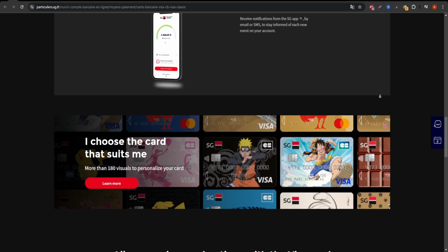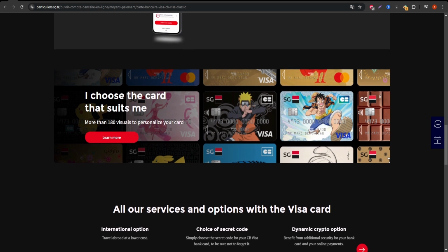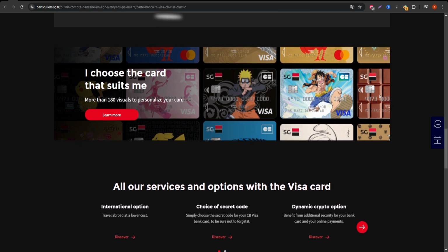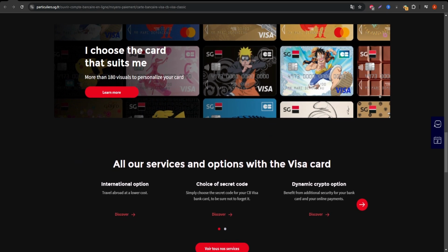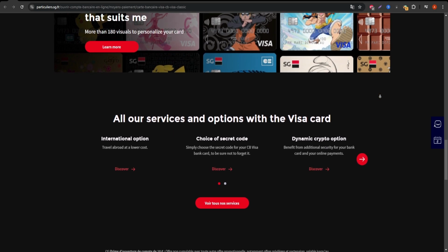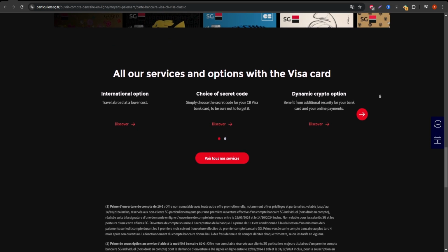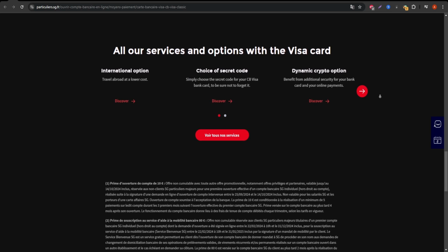In terms of services, the Société Générale Visa Classic card provides several features, such as online banking access, 24/7 customer service, and the ability to set spending limits for enhanced financial control. It also offers various security features, including fraud monitoring and alerts to protect your account.